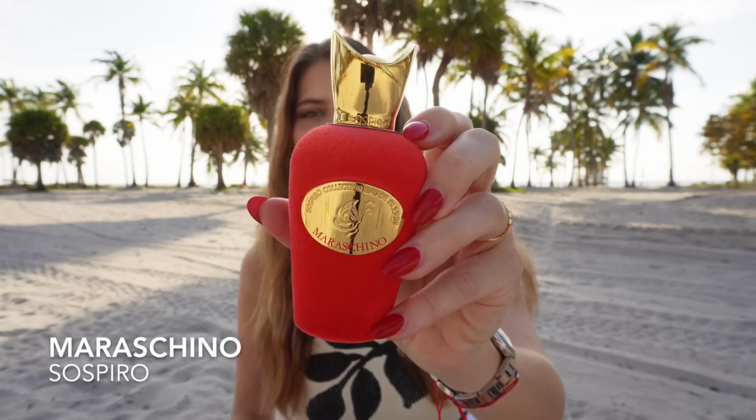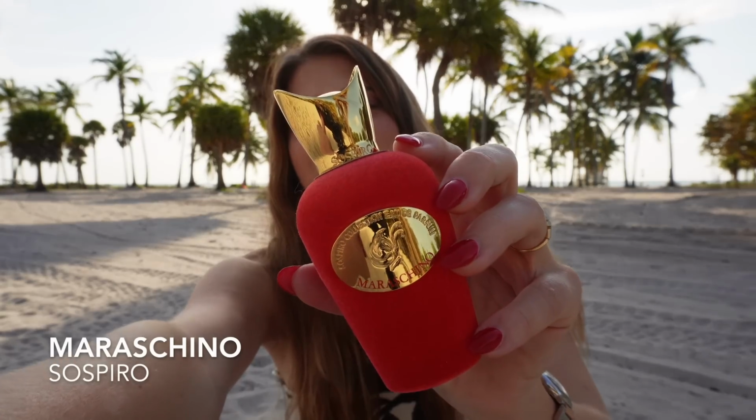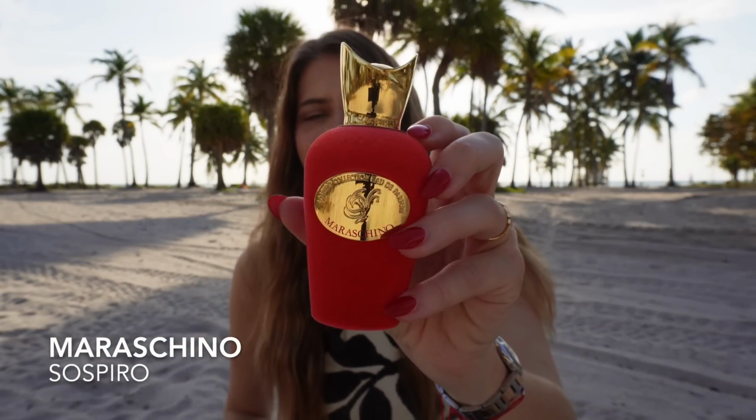This one has also been getting quite a bit of attention online recently. This one is Maraschino. They actually had like a preview of this fragrance at Scent Explorer. It had the entire fragrance community in a chokehold, and it's finally available. Of course, as you can probably guess from the name, you're going to be getting cherry. But there's a lot more to this than just cherry.